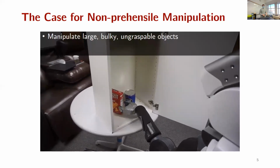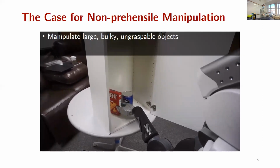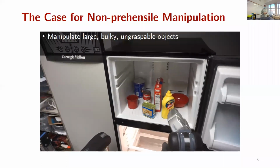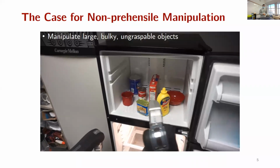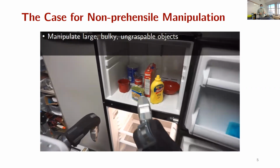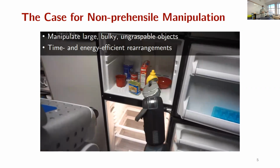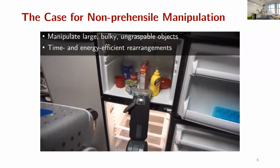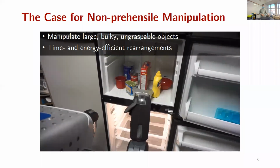So we can manipulate larger objects, heavier objects, things that the robot might not be able to grab with these actions. In other cases, when there's more clutter and the robot needs to move aside the can of Spam and the mustard bottle to grab the box of Cheez-Its, it can be more efficient to rearrange the scene via non-prehensile actions, because one thing you could do is grab the can of Spam, pick it up, put it down somewhere else, come back for the bottle of mustard, pick it up and put it down somewhere else, and then go grab the box of Cheez-Its you care about.